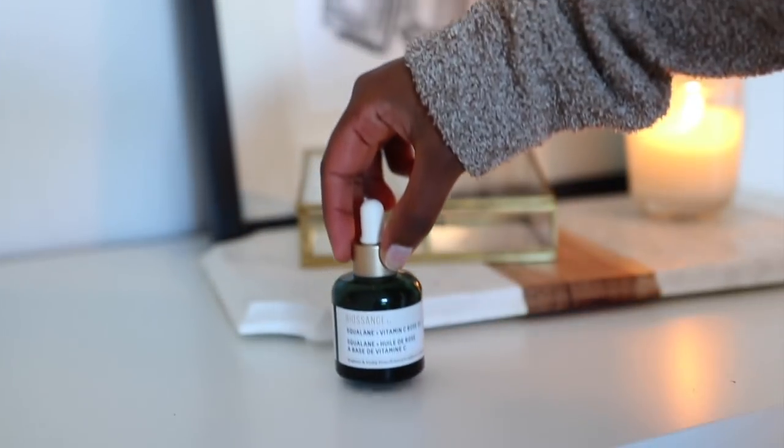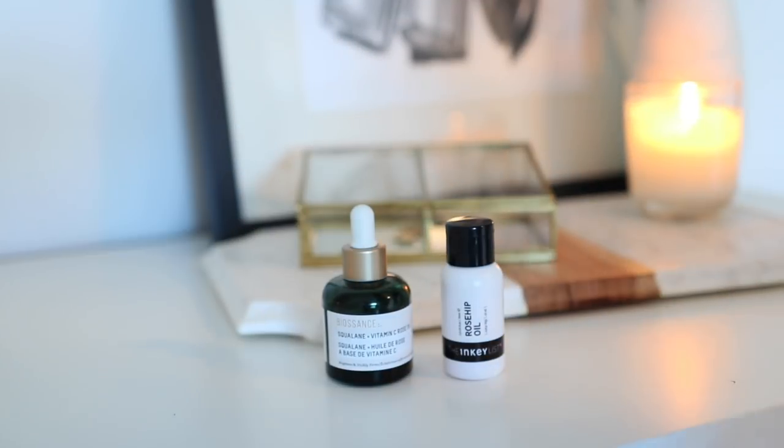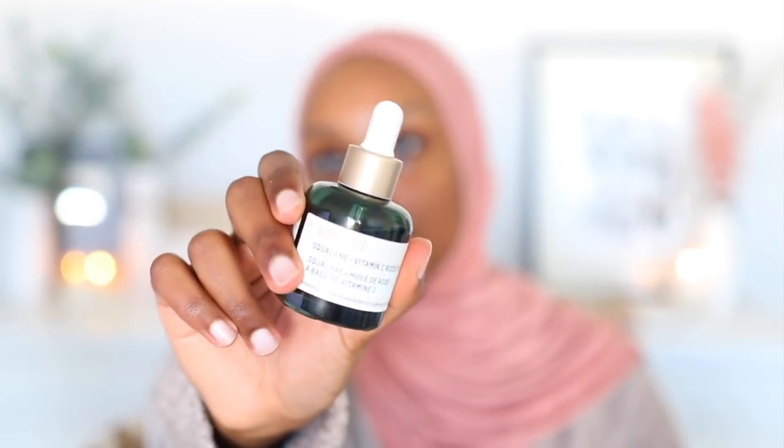The Inkey List actually also does have a rosehip oil. That would be a great option as well. That is super inexpensive. This one, a little bit more pricey, but I've been using it for 3 years and it's my absolute favorite. So love this stuff.